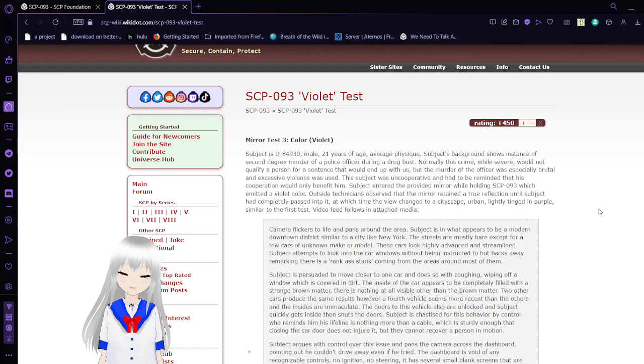The subject was uncooperative and had to be reminded that his cooperation would only benefit him. Subject is provided a mirror while holding SCP-93, which emitted a violet color. Outside, technicians observed that the mirror retained a true reflection until the subject completely leaned into it, at which time the view changed into a cityscape, urban, lightly tinged in purple, similar to the first test. Video feed file is in the attached media.